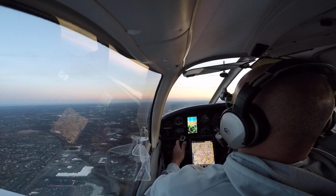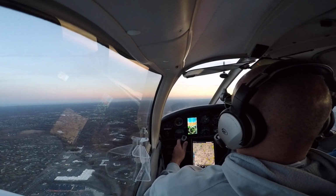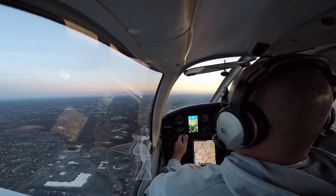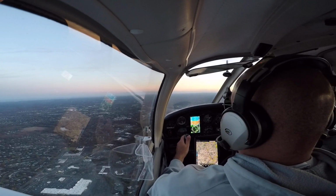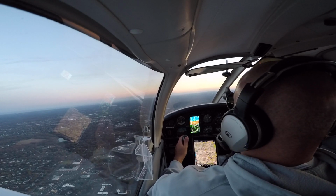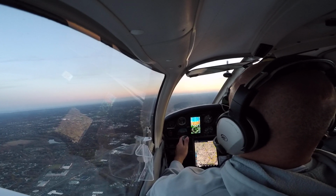It'll only work when you're straight and level, so get yourself trimmed out, straight and level, set your power setting, get yourself on course, and just have it trimmed out. Let me know when you get it nice and stable.